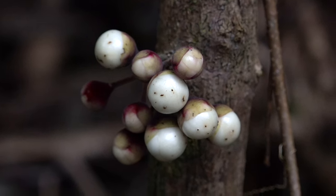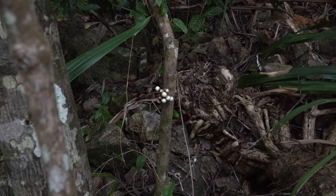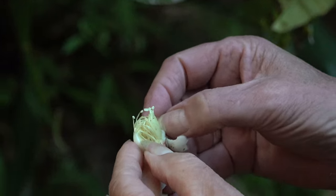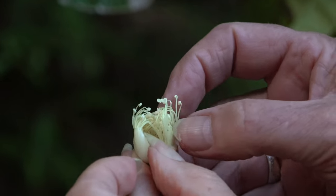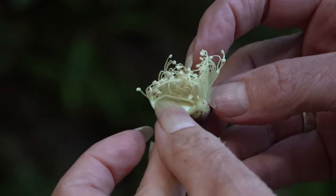Actually, what is looking like fruits, white fruits, because the mature fruits are white, actually are flower buds, and we clearly see the stamens emerging now, and the petals. We see all the numerous stamens like this, typical of most of the Myrtaceae.